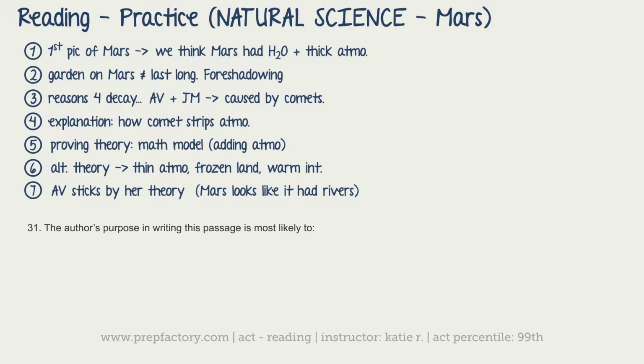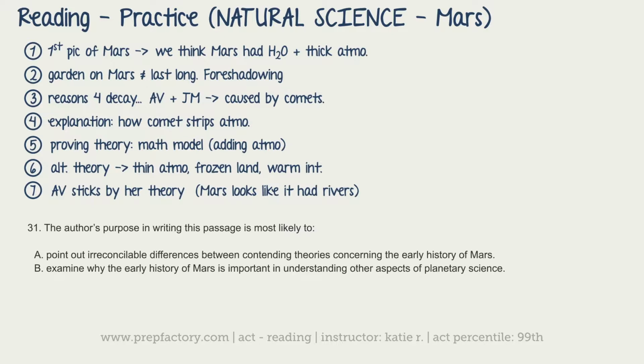So let's go ahead and look at the answers. A. Point out irreconcilable differences between contending theories concerning the early history of Mars. Okay, what differences? Because we do have different theories, but the main point seems to be talking about those theories and the research that goes into them. We don't really have differences that, you couldn't have a piece of one theory and a piece of another at this point. So let's cross that out. B. Examine why the early history of Mars is important in understanding other aspects of planetary science. That has a pretty broad reach, and we don't really talk about other aspects of planetary science. We're very much limited to Mars, water, and atmosphere.